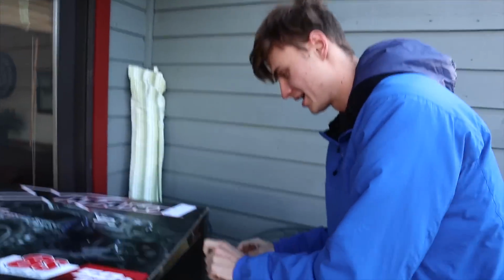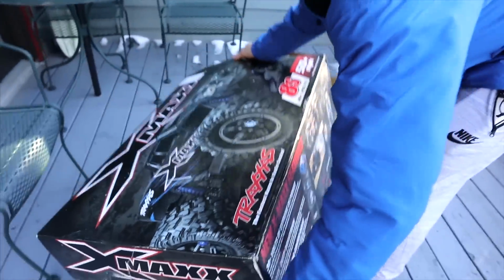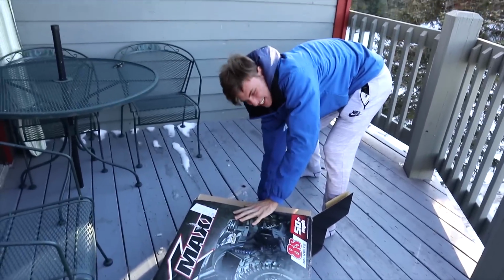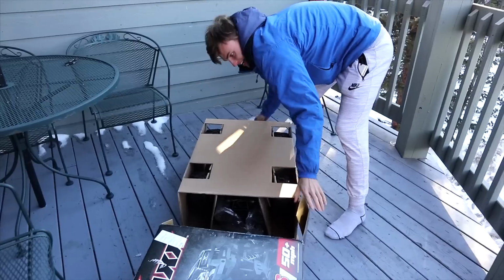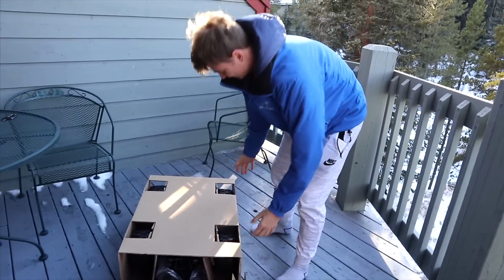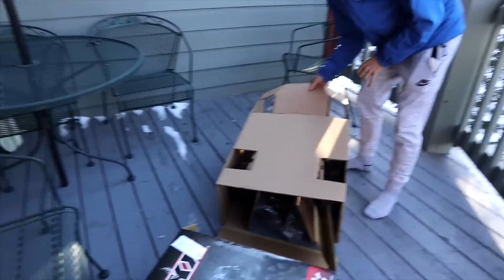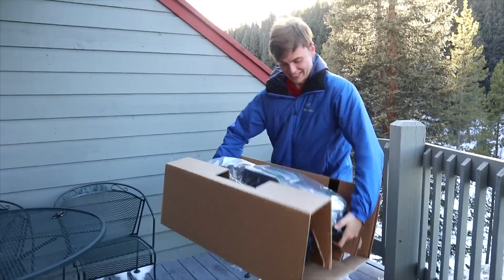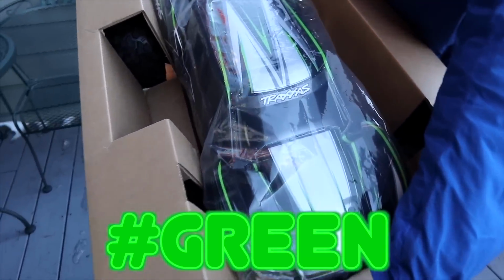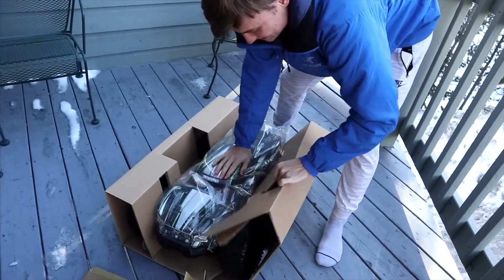It's almost open. Okay, I just realized this is so big, we have to move to the floor. This is such a giant RC car. Okay, ready to see if I can slide it out. I got it out of the box, but it's still inside a box. So, how do I even open this thing? Oh, it's upside down. Okay, Sharers, it looks like it's the green one. So if you commented hashtag green, you were totally right. I think this is the green XMAXX.